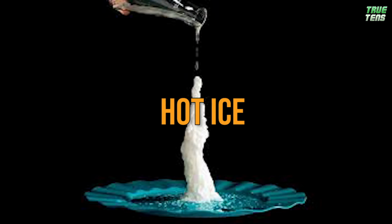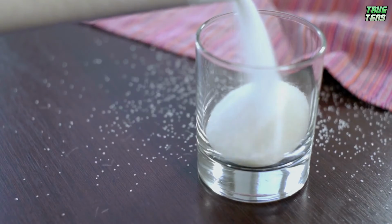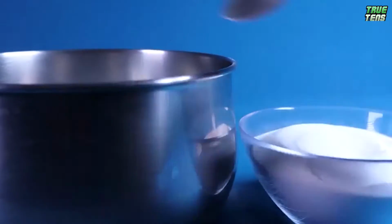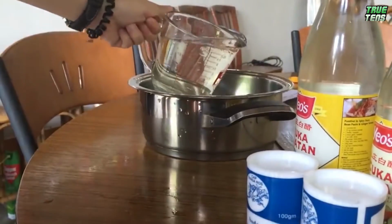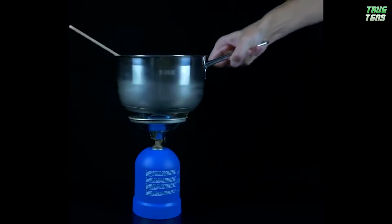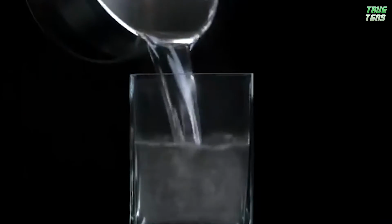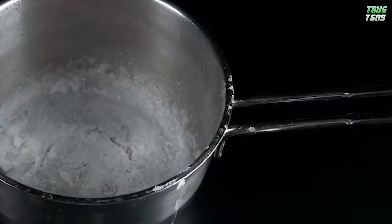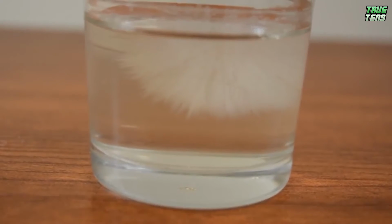Number 6, hot ice. In order to make hot ice, you need the following: vinegar, baking soda, and water. We're not joking, that's all you need. 440 grams of baking soda in a pot, add a half liter of vinegar. You leave it for an hour, then add 100 milliliters of water. You then slow cook it till it's clear. After about half an hour of slow boiling, you take it out, put it in a clear vase or a big glass, and leave it at room temperature to cool down. Then you scrape off some of the leftover mix from the pot, take it out with a stick, and put it in the vase or glass, and then let it do its magic and experiment with it.